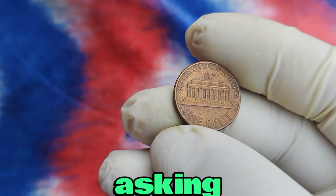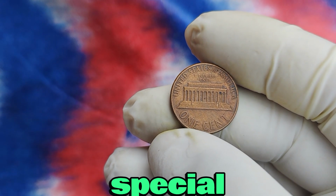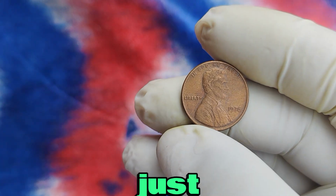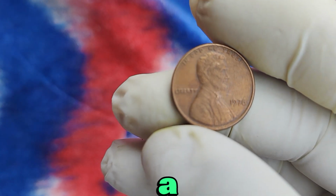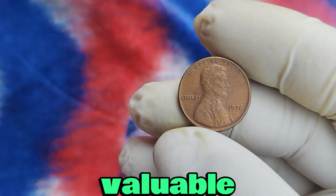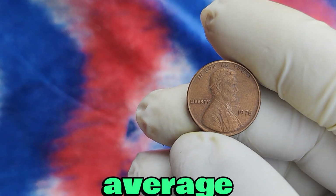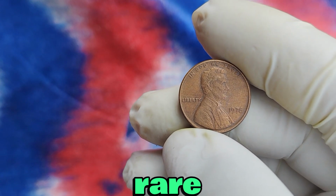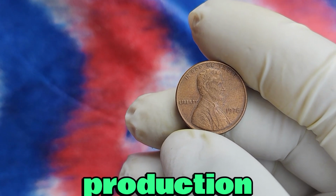Now, you may be asking, what makes this coin so special? The 1976 Ultra Lincoln penny is not just a typical copper coin, it is a coin that possesses characteristics which make it extremely rare and valuable. This isn't your average penny. The ultra part refers to a unique and rare error that occurred during its production.